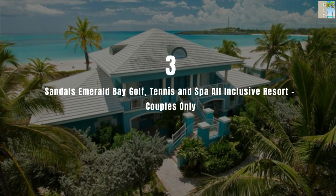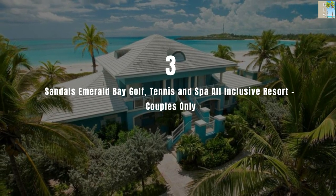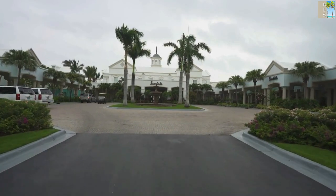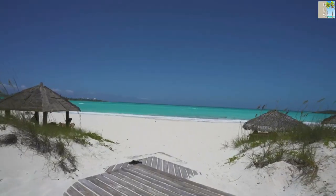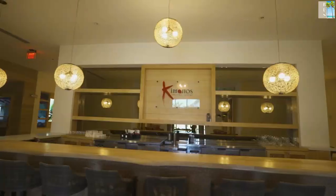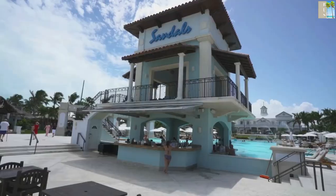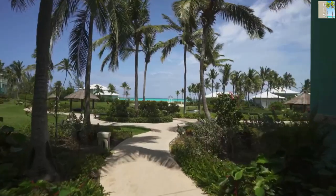Sandals Emerald Bay, golf, tennis, and spa all-inclusive resort, couples only. Located in Georgetown, 200 meters from Emerald Bay Beach, Sandals Emerald Bay Golf, Tennis, and Spa all-inclusive resort, couples only, provides accommodation with a restaurant, free private parking, an outdoor swimming pool, and a fitness center. With a bar, the property also features a shared lounge, as well as a garden.